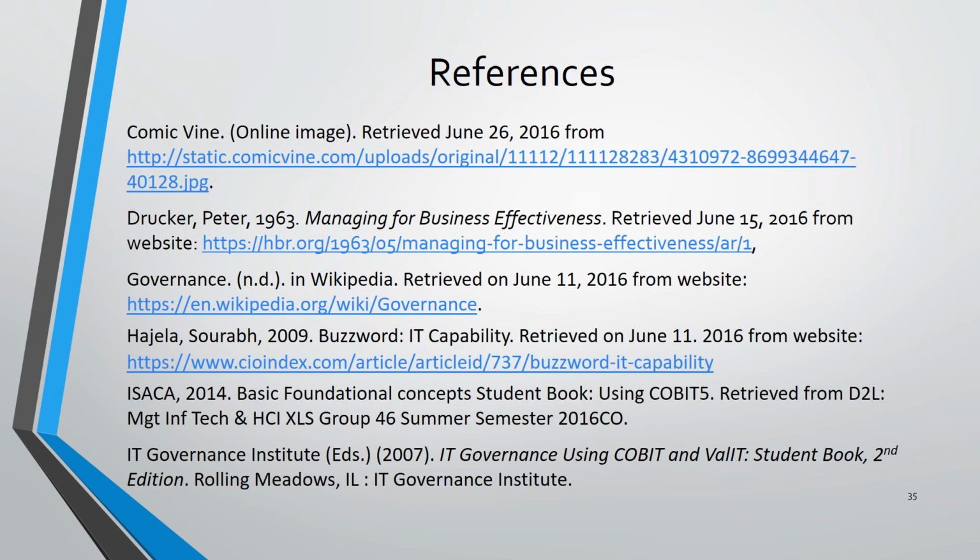The following two pages are a list of the references that we used to come up with our PowerPoint slides as well as supporting note documentation.